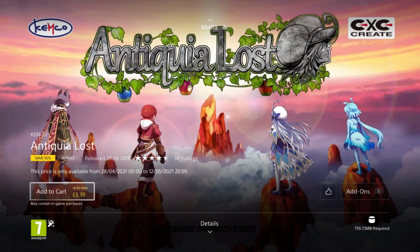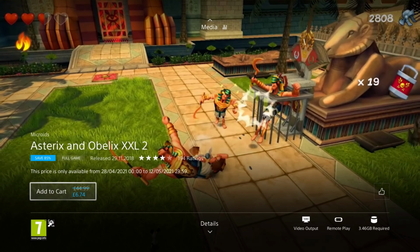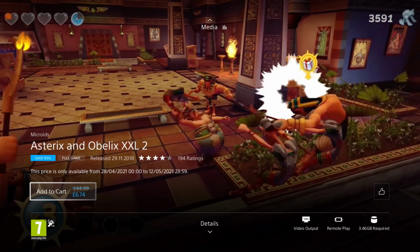We're heading to France next. Asterix and Obelix XL2 was released in 2018, so it's 3 years old, and is on an 85% discount for the price of £6.74, which is really good. This is an action platformer where Getafix has disappeared after supposedly betraying his own people for the evil Julius Caesar, so the Gaulish village are in uproar and the truth must be found, so Chief Vitalstatistix sends Asterix and Obelix to Rome to search for the truth.